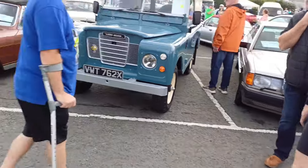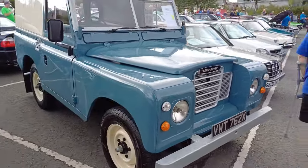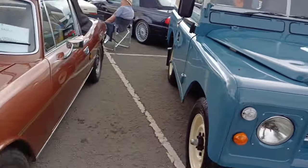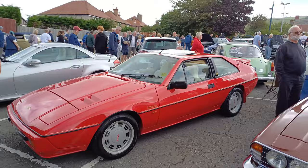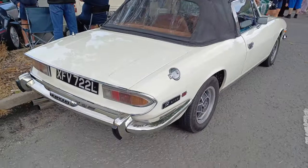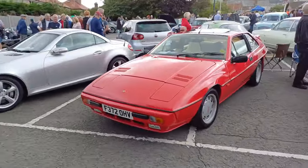I'm trying to show as much as I can, guys. Right, here we are, nice Landy. Lovely Stag there, the Lotus, and quite a lot of Stags here today as well. Nice to see them out and about. Nice Lotus.